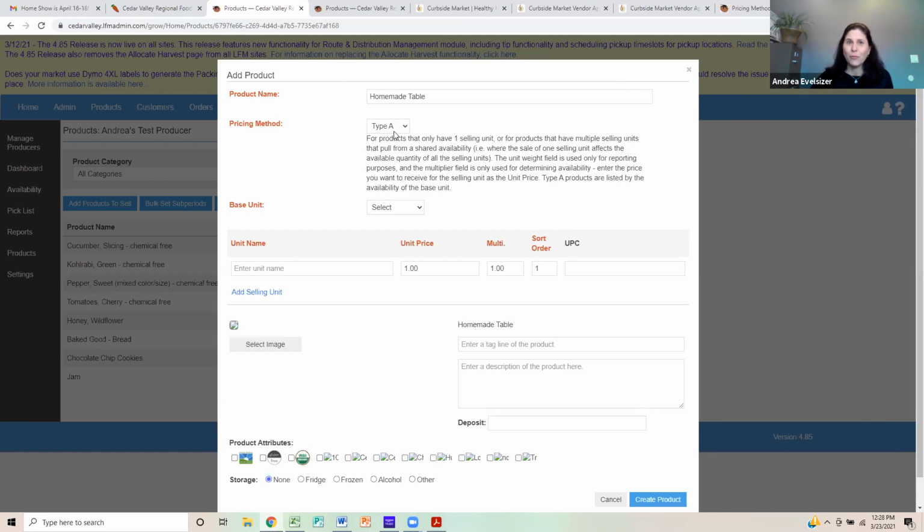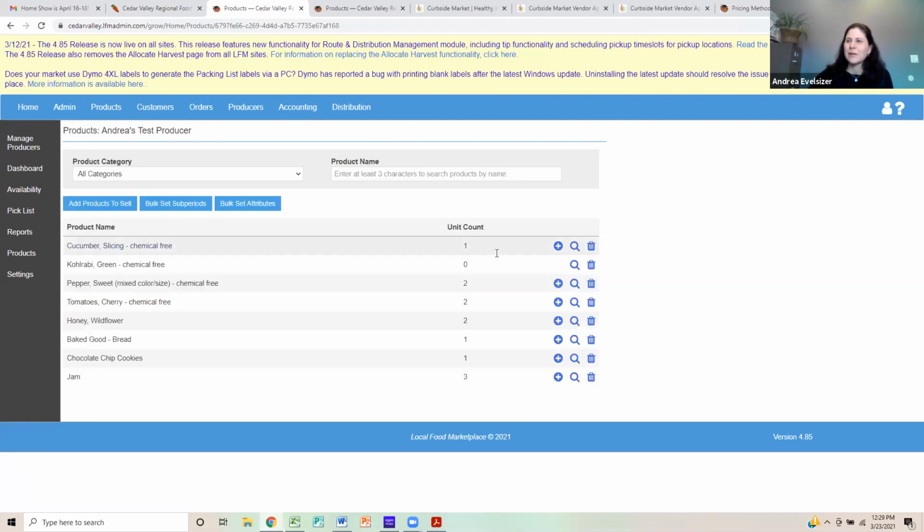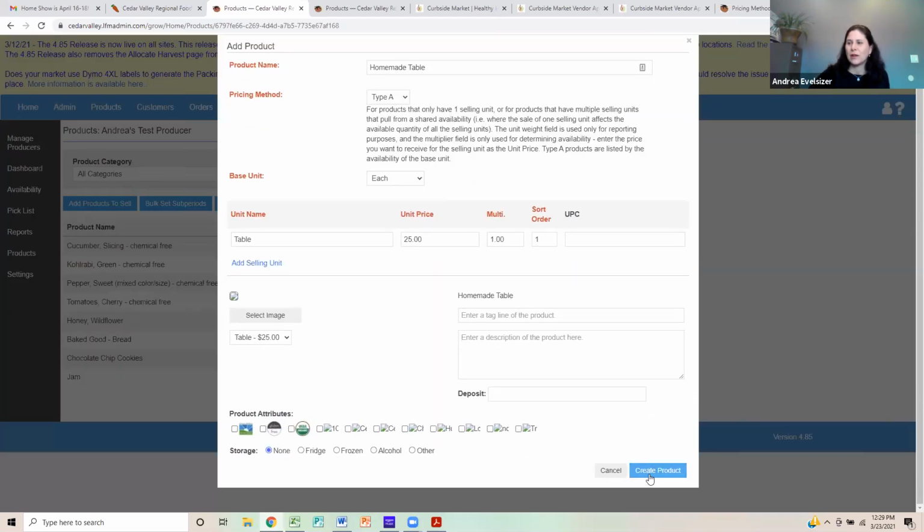So a table, for example, you're only going to have maybe 1 or 2 of those, or maybe more, but it's not going to be multiple of the same items. So it would be a type A product. And then you would select each, because you're going to be selling them one at a time. And then you would maybe just say table as your unit. And then you give your item a price. So I don't know, $25, and multiplier of 1. And then you would select your image, which I don't have, of course, for this example. But you could select your image, write your description, and then create a product.